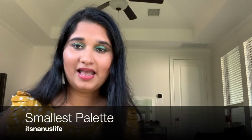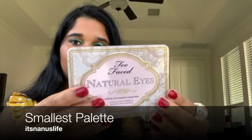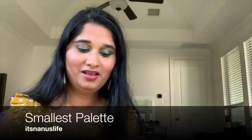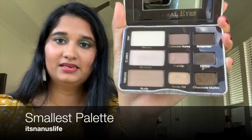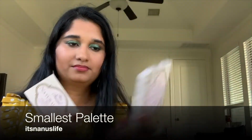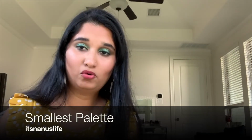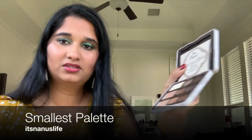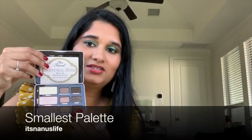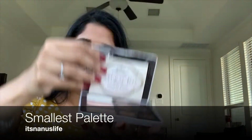And then for high end, I went with my Too Faced Natural Eyes palette. Compared to all the bulky high-end palettes, this has got to be my smallest palette, and this is what the colors look like in there. I still have the pamphlet, which gives you instructions on how to create more natural eyes. It's called the Glamour Guide, but yeah, this is what the colors look like. My husband gave this to me on my birthday one year, and so yeah, I really like this palette.